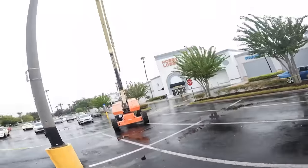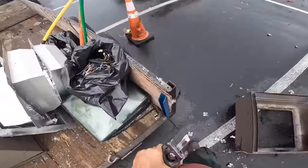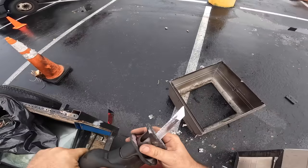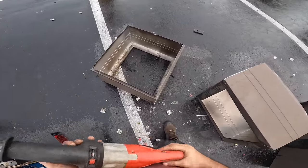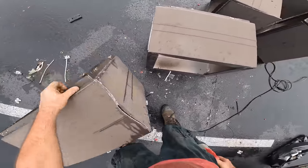Bent my blade. Shit. It's hot too. What's happening is, I don't know if you can see it, that shit is gumming up. The aluminum is gumming up the blade. I've gone through like four blades already doing this.